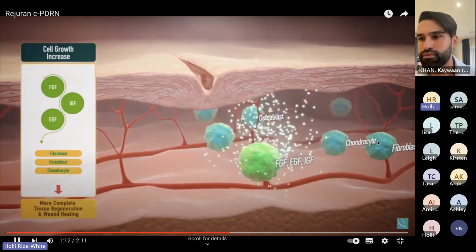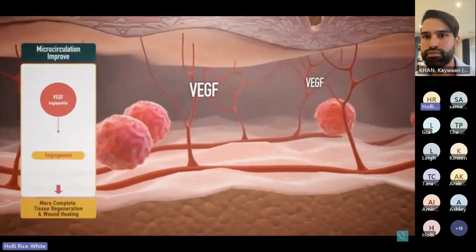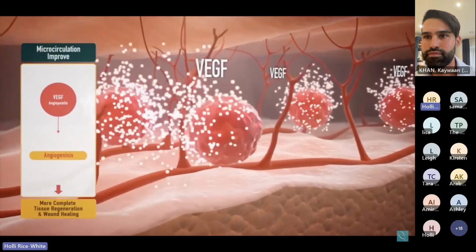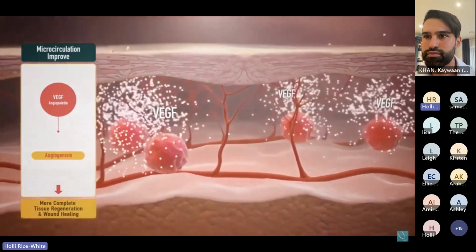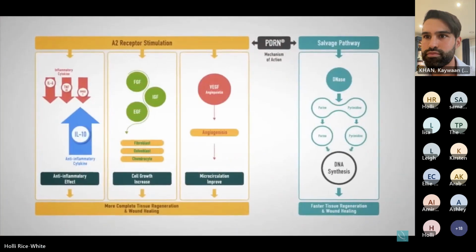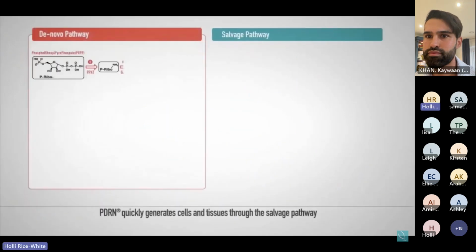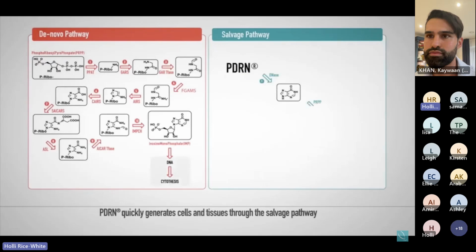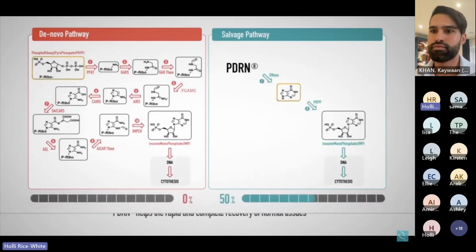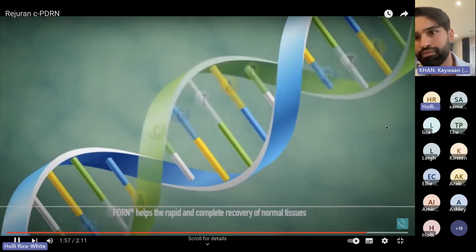Use collagen and non-collagen substances for the generation of normal tissues. Third, rapid generation of capillaries resulting from the stimulation of the VEGF, which is involved in angiogenesis. The capillaries supply nutrients and oxygen to and remove the waste from the wound. The second method utilizes the salvage pathway. The de novo pathway for general tissue regeneration is synthesizing the DNA nucleotide needed for tissue regeneration from amino acids. When PDRN is administered, the DNA biosynthesis step can be skipped by directly supplying the DNA nucleotide needed for tissue regeneration, meaning that no energy is.